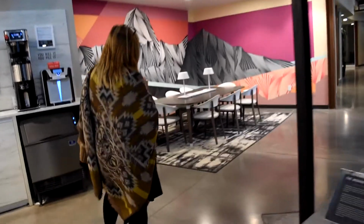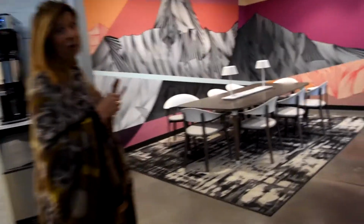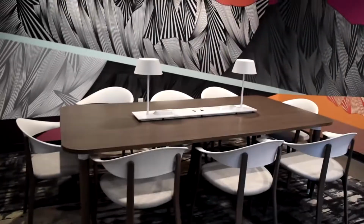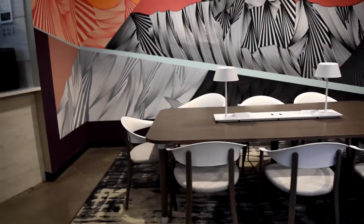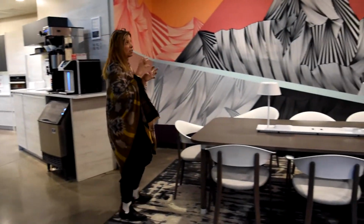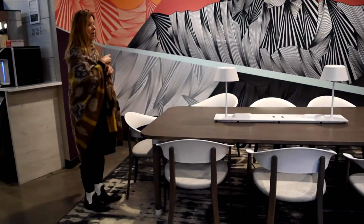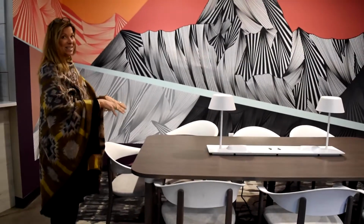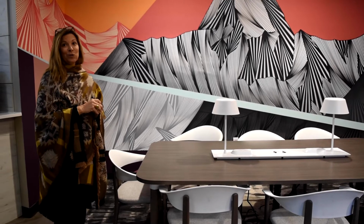This area is probably the most used area in the whole building. There is something about bringing in a little hospitality that people really like. And with such vast high ceilings, it's nice to find these little tucked in special moments. This is a local Utah artist, Salt Lake artist, who did this for us, but this is probably the one place that you can usually not get a seat at.